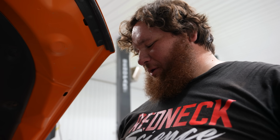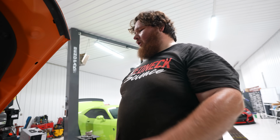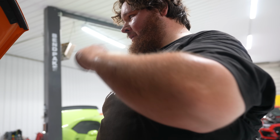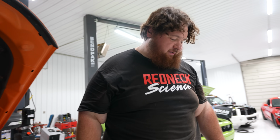You think the gauge broke within 10 seconds? What is it at? Nothing. It has nothing. It's got to have a hole in the piston or a broken valve or something. Hold on. Give me a second to go cry and I'll explain to you what this means.